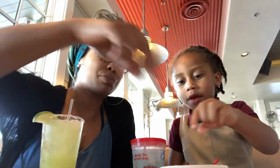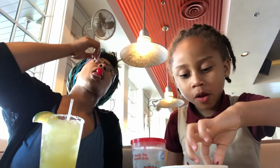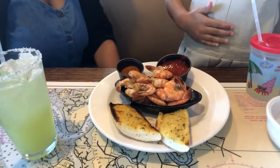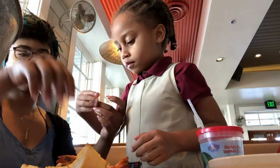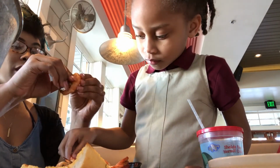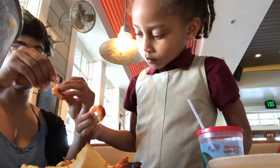Oh, he made us good. Big one. No, the other. Look good. Dip it in there, then you dip it in there. That's so spicy. Just a little bit. It may be too spicy for you.